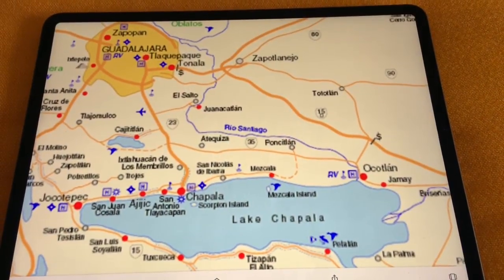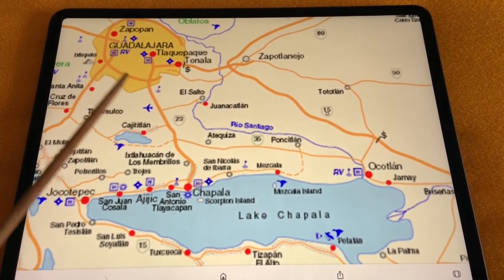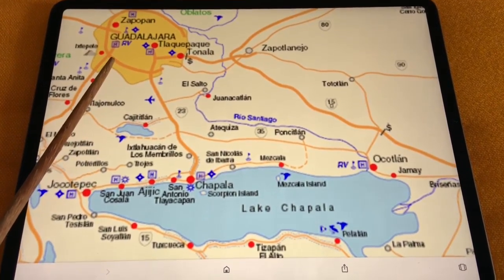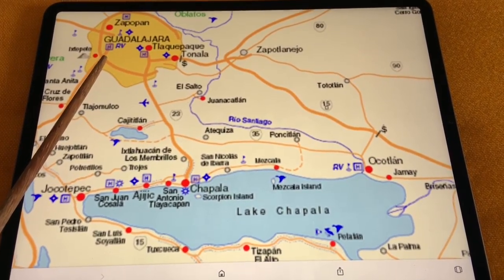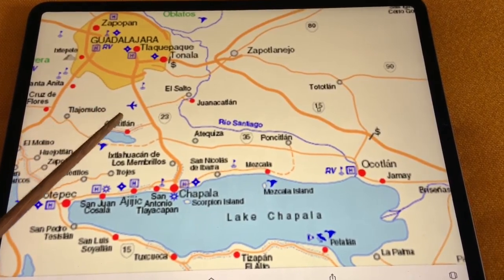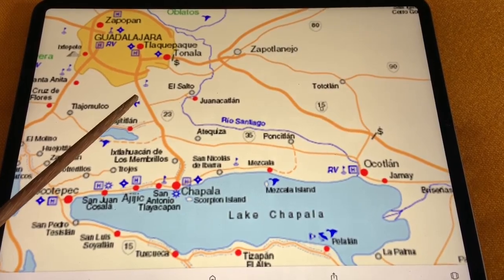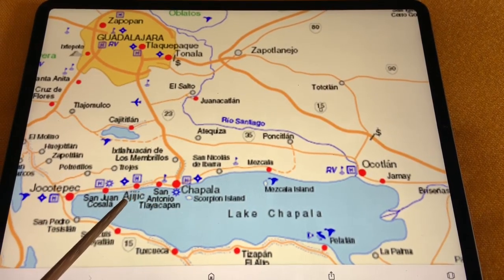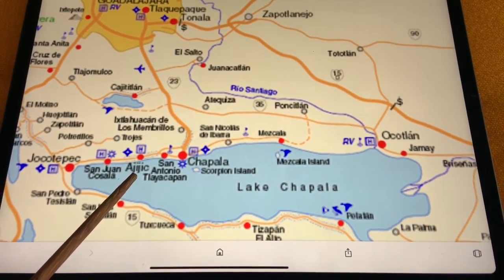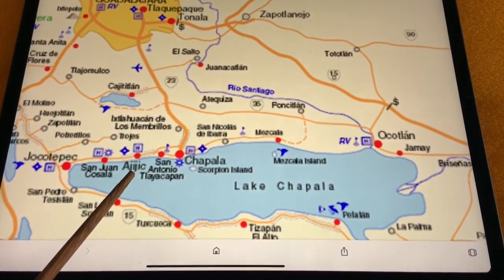Let me explain this map. I hope this will help you get some idea of distances. Up in here is Guadalajara. This is the main part of Guadalajara, where we'll go to places like Costco, Home Depot, and Sam's Club, up in this area here. But as we come down, do you see this here? This is an airplane, the international airport. From the airport down to Ajijic, which is right there, it is about 45 minutes. Okay, so now let's look at this map and the lake.